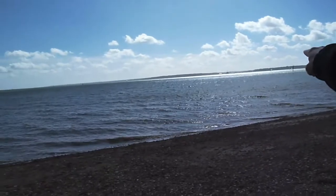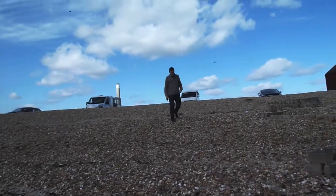Right, we're now at Calshot. Don't know if you can hear me because it's a bit windy at the moment. Apart from the wind, the weather's not too bad at all. Over there, that is cows. You coming down?